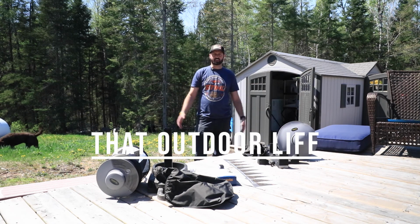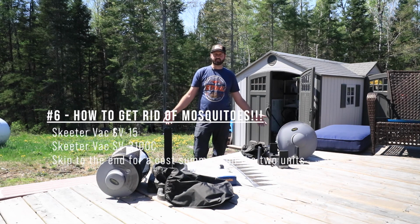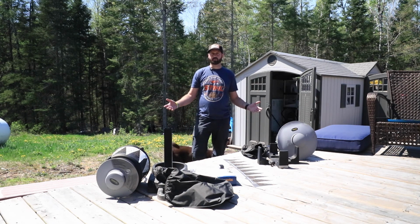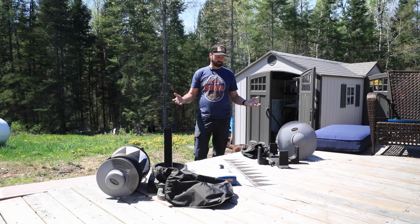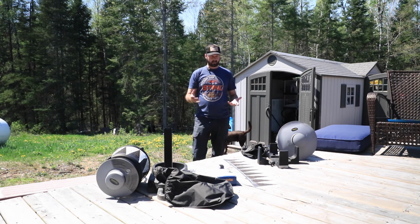So today we're talking mosquitoes, blackflies, deer flies, basically any bug that makes the outdoor life not fun up here in northern Ontario. So the product I've gone with to combat this is called the SkeeterVac, and it's just a brand name. There's a lot of these types of contraptions out there, but being Canadian and shopping at Canadian Tire for most of these types of needs, the brand they carry is SkeeterVac.